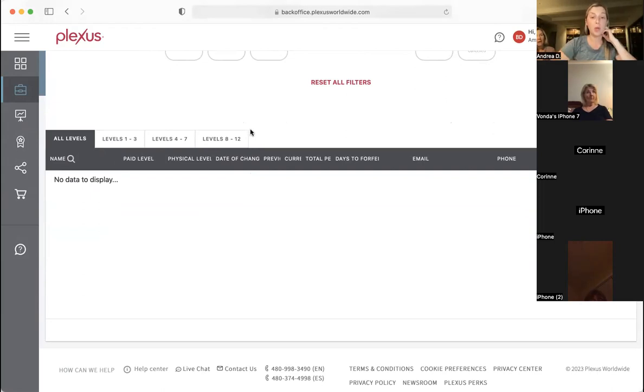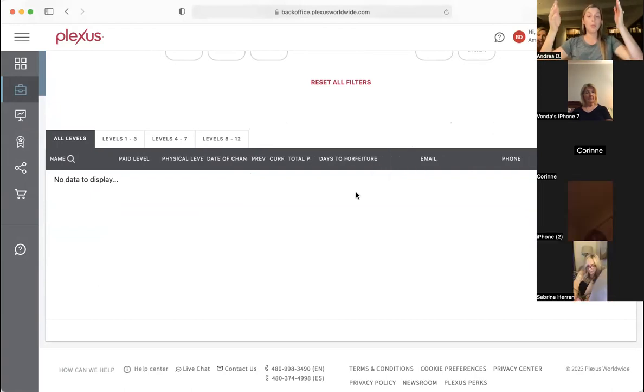Okay. So if you come right here, you are going to go to days to forfeit. You're going to slide this over to make it bigger, and you're going to double click, and it's going to bring up everybody in that column that is about to lose their perk credits. Okay. So it will go from, I think it starts with like day 3, day 2, or it'll say today. And that means that they are going to lose their perk credits today if they do not get their subscription up to 100 PV and on. Okay. If it says 3 days, that means they have 3 days to fix their subscription, get it up to 100 PV, 2 days, 1 day. After that, today, they have forfeited their perk credits, and unfortunately, they are not going to be able to get them back.